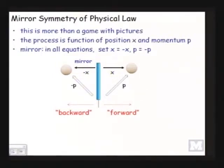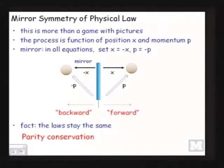reflection amounts to the following mathematical transformation. Every place we see an x, we're going to put a minus x. And every place we see a momentum, we're going to put a minus momentum. Now, we can have some description of this process, equation of motion, and in that description, make this substitution for all the coordinates, and we find that the laws of physics stay exactly the same.